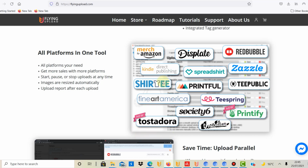And for me, because I used Flying Upload anyway, it was a no-brainer to continue to upload to Tostadora as well. I had all the descriptions and the titles already in Flying Upload, so all I had to do was really to click upload to Tostadora without adding a title or the keywords again, because it was all saved in the file that Flying Upload generates for each design. If you do it manually, you have to go into each website, upload it again, and type in your title and so on. But because I did all that already for Redbubble and Spreadshirt and Merch and everything, I could just click on upload to Tostadora and it did it all for me without a lot of work.